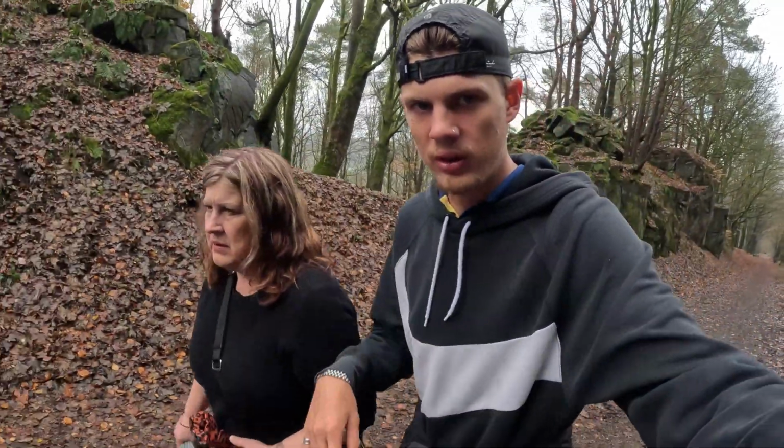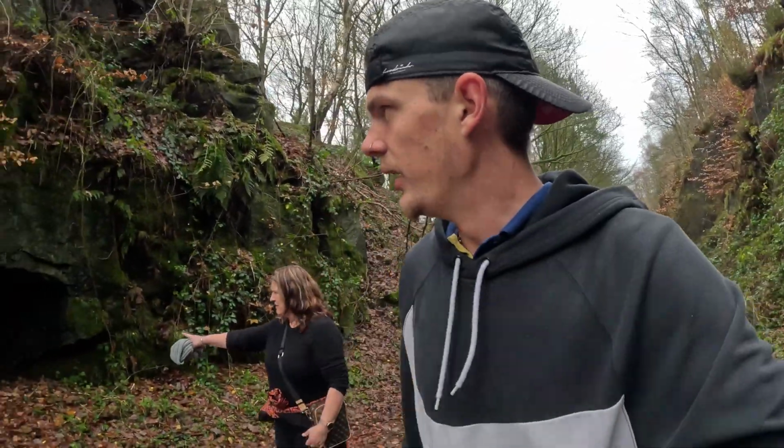Alright, I think we're about halfway up. Got a bit warm, so we both took off our jackets. And we only have probably about another 100 metres or so before we're at the top. So we'll show you what it's like, and it's just amazing being out here in the nature, having the cold fresh air, the vibrations. It's really nice.